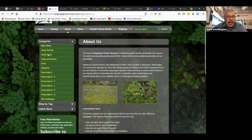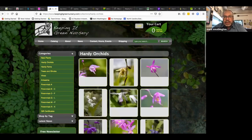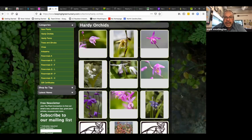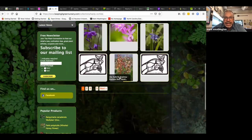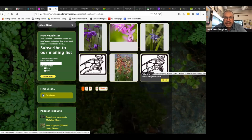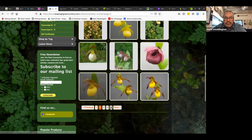he's doing amazing stuff here. One of their specialties is hardy orchids. It drives me crazy that they don't have the names on them all. You have to do this little pop-up thing. But he's got a lot of Bletillas, including some pretty cool ones. He's got Calanthes, the Kirishima series. He's got Cypripediums, not cheap, but orchids aren't cheap.